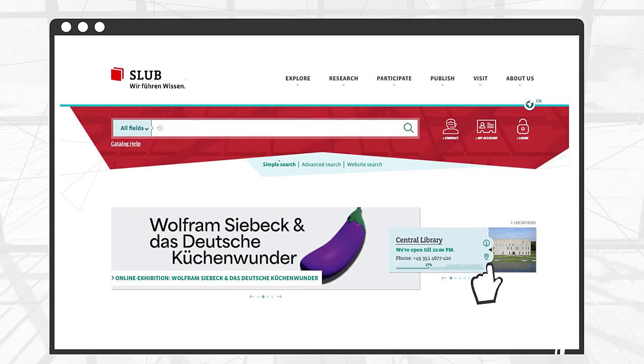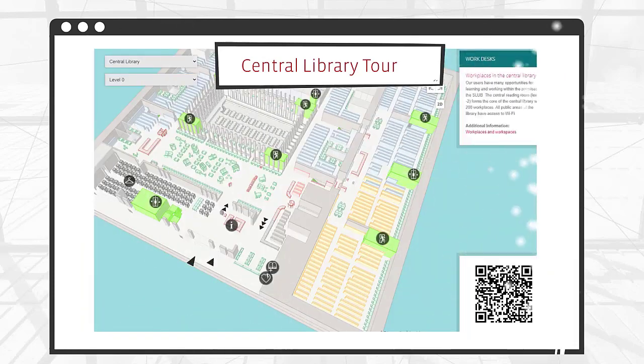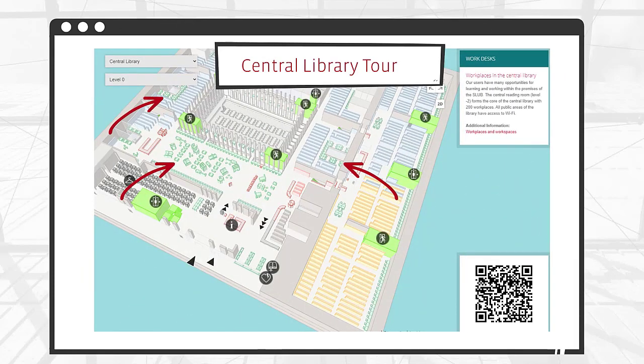Let's take a look at the central library in the 3D model. At the service desk, you can pick up your user card as well as borrow and return materials. If you're having any problems finding something, the service staff here will be happy to help you and answer your questions. The SLUB offers you numerous study spaces with and without PCs.